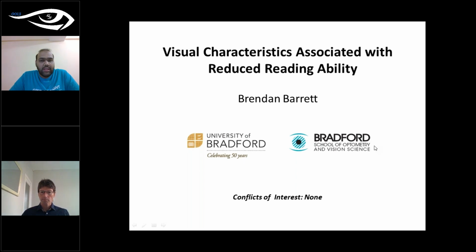His research interests are in understanding the etiology and neural basis of developmental visual disorders. He's interested in the topic of functional vision, in other words, how vision limits some individuals versus enhances others. And today he's going to talk to us about the visual characteristics associated with reduced reading ability.